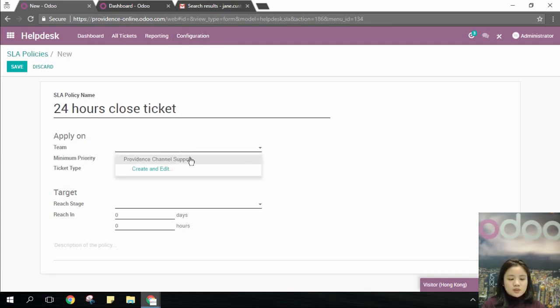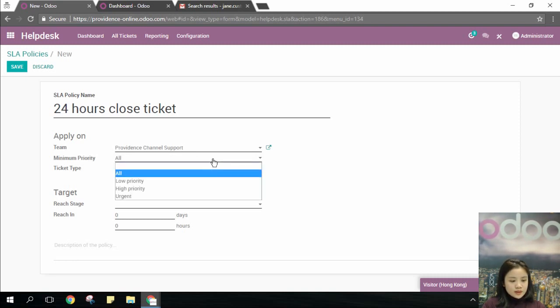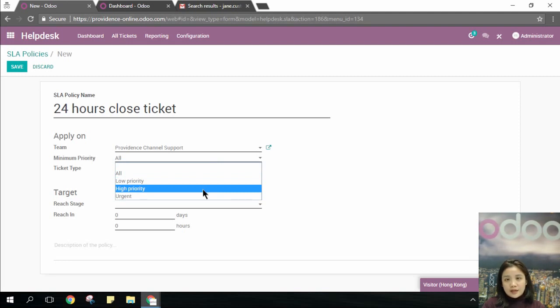So you can choose the team that it will be applied to. SLA policies are only activated for this team, so that's why it's the only option there. Then I can set the priority level that this SLA policy will apply to. So you can tell your clients that if it's an urgent or high priority ticket, we can respond within 24 hours. You can also set the ticket type that this SLA policy will apply to.